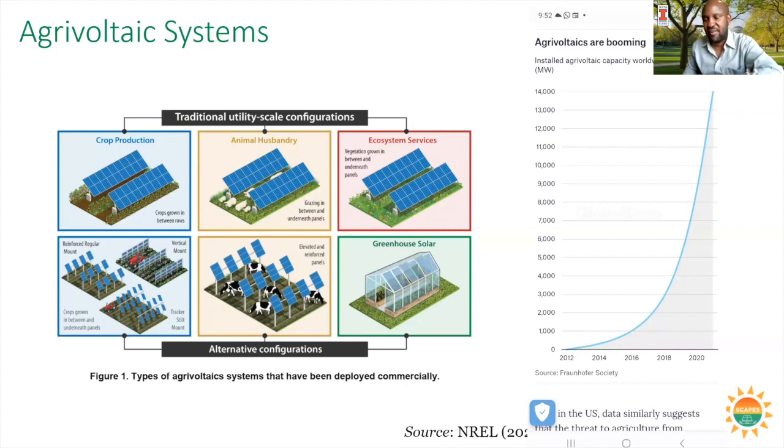All in all, we have seen a massive increase in deployment of agrivoltaics globally. You can see on the chart to the right, between 2012 and 2020-21, there's a sharp increase in terms of installed megawatts capacity globally. There's a lot of interest in this. There are also critics, and as I go along in my presentation, I will point out some issues that keep coming up.